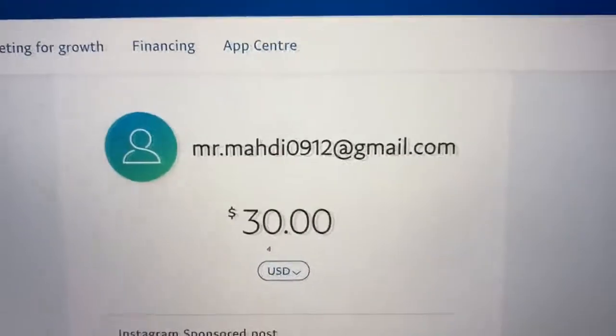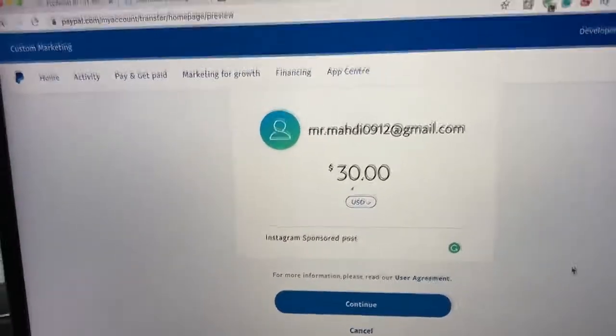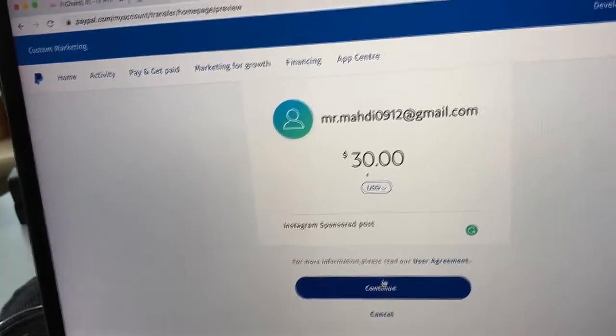I've now finalized things and it's time to actually pay. So this is who I'm paying. I'll probably blur this out because he probably doesn't want everyone to see his email, but simple $30. I'm going to click continue and I'm going to pay. And once I've done that, he said he'll make the post tomorrow, which is Tuesday.